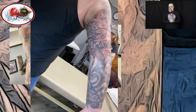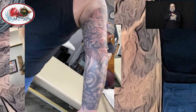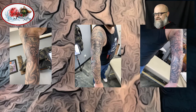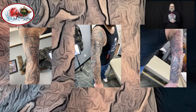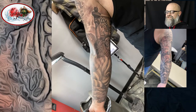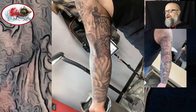And then we went on down. We did the eagle with the flag rolling and wrapping around his lower arm. And then that comes up into his inner arm with the Lady Liberty with the We the People behind there. And that was in the last sitting that we did, so that's probably why it looks a little off color in the photos you may be looking at. It's just the nature of the beast. Anyway, he was a super easy guy to work with.